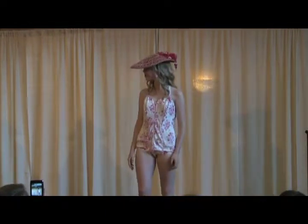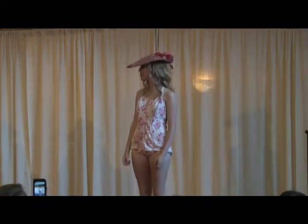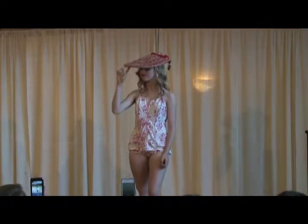Her hat is an adorable creation in raffia and red velvet ribbons. A headband covered in red velvet is stitched under the crown of the hat to hold it in place on the head.